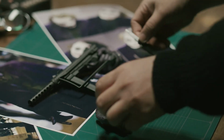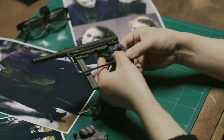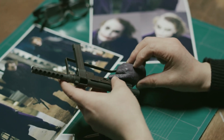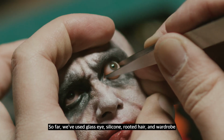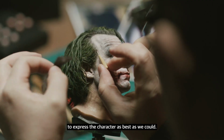They do talk about in this video Warner Brothers limitations for what they can actually do with the weapons, but obviously you can put the same hand in the pose. And I really like that. This is really creepy here with the eyeballs. Look at that, glass eyeballs. Absolutely fantastic. Hand-punched rooted hair.